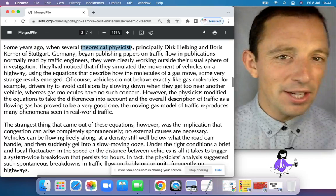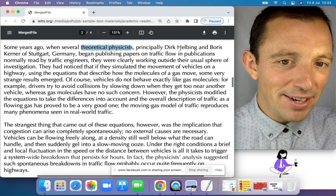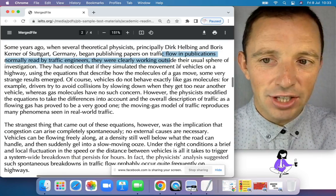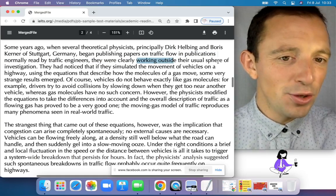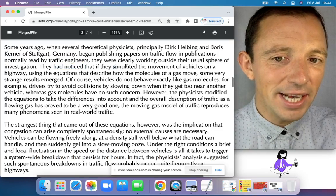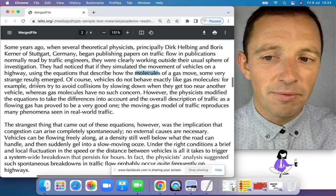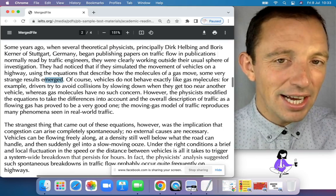Okay, so let's look at the vocabulary and let me try to help with the vocabulary from this particular paragraph. Principally, Dirk Helbing and Boris Kerner of Stuttgart, Germany, began publishing papers on traffic flow in publications normally read by traffic engineers. They were clearly working outside their usual sphere of investigation. They had noticed that if they simulated the movement of vehicles on a highway using the equations that describe how the molecules of a gas move, some very strange results emerged.